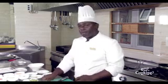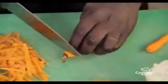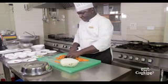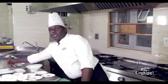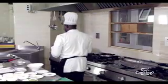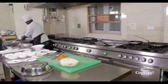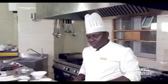Okay, we're done with our vegetable peeler. Now we have to remove the top and tail of the carrots. Okay, our carrots are clean, but we need to still wash them out. Wash them with cold water. Rinse them well. Now our carrots are clean and we need to shred them.